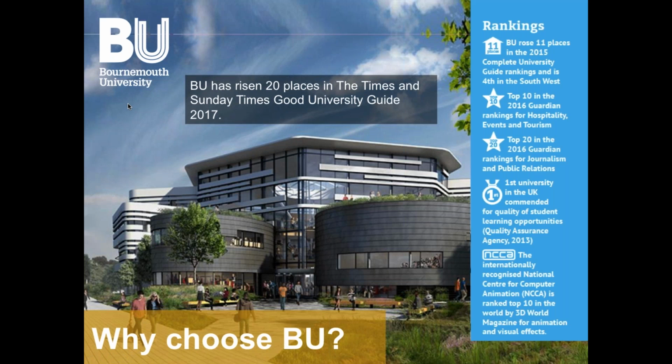It's actually top 10 in the 2016 Guardian rankings for hospitality, events, and tourism. It's one of the top 20 schools for journalism and public relations. It's the first university in the UK commended for quality of student learning opportunities. And it's also internationally recognized by the National Centre for Computer Animation. So the ones that you see there are what Bournemouth is known for. Bournemouth University is really well known for its hospitality and events and tourism. It's extremely well known for journalism and mass media.